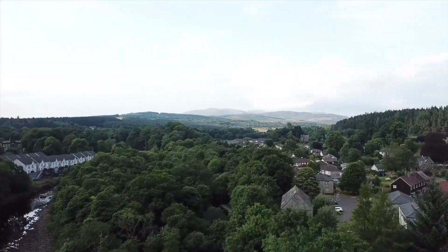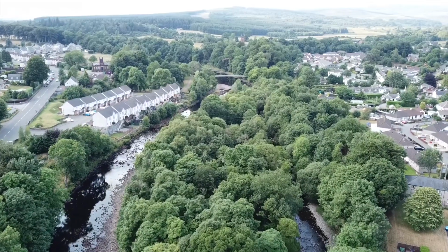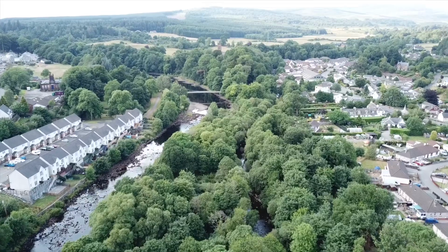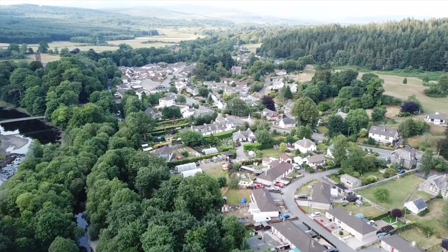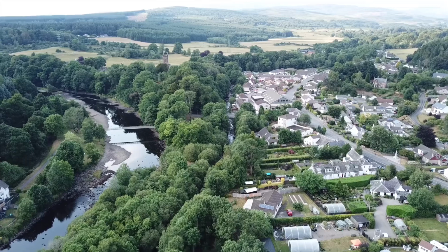So this was Newton Stewart. It's stunning, right on the river. And if you took a 5-minute walk up the river, just beyond the houses on the left, you could see that swing bridge across the river. It's like a walk bridge. And down there was like a small little pebbly beach where you could just go up there and paddle. Dog could have a paddle in the water. It's a great little walk. So it was a 5-minute walk from the front door.